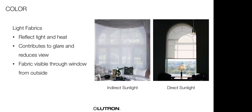Let's start with light fabrics. Like I told you, in the US, most people buy white. Maybe in Texas, where you guys have more sun, more people are looking for dark fabrics. That's probably a really good fit for your area. So light fabrics reflect light and heat, which is helpful, kicks that heat back outside. But just like it kicks heat and light back out the window, the light inside your room is also going to bounce off of that shade and it's going to create glare.